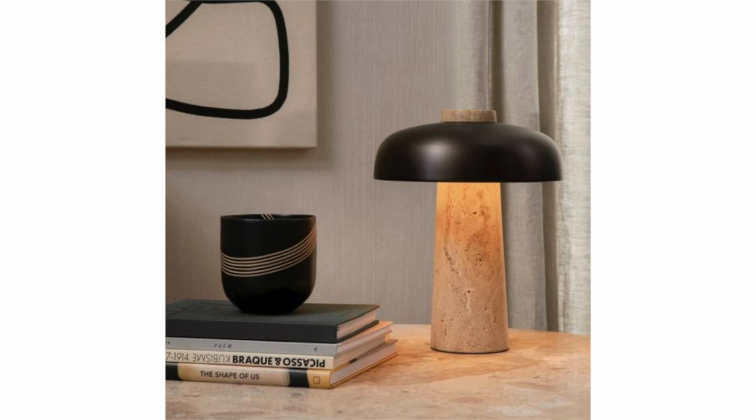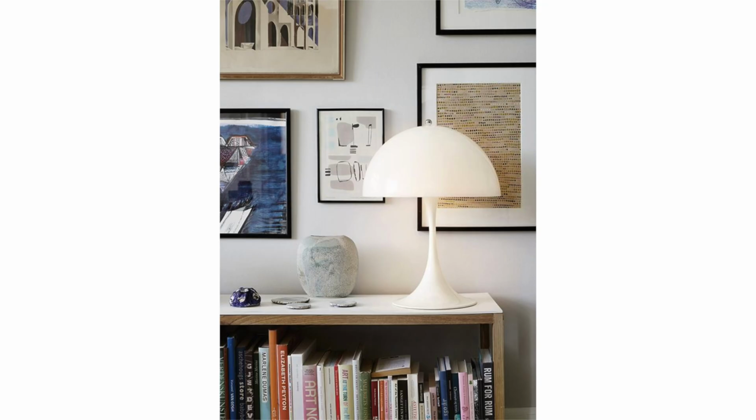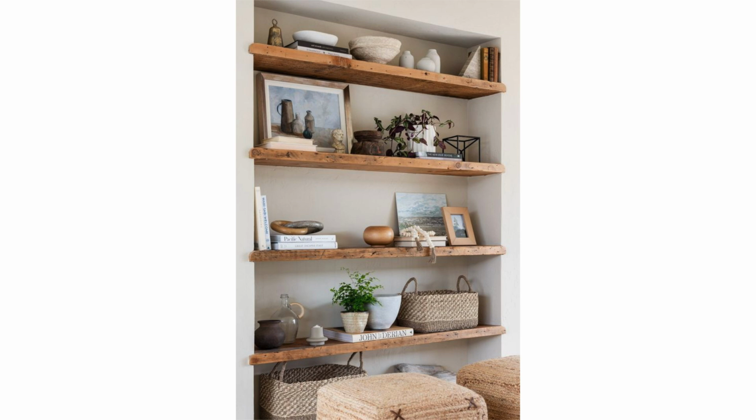But imagine this table lamp in its place. Or this lamp instead. And again, books, and more books. They always look great, especially when they're mixed in with boxes and baskets, some trailing plants, and your own personal collections of art. So how do you pull it all together?